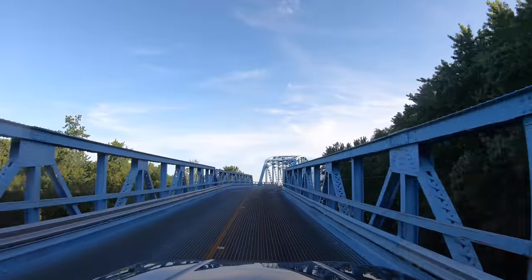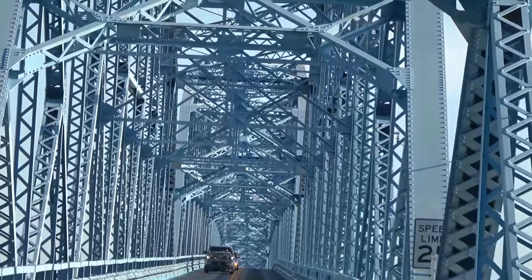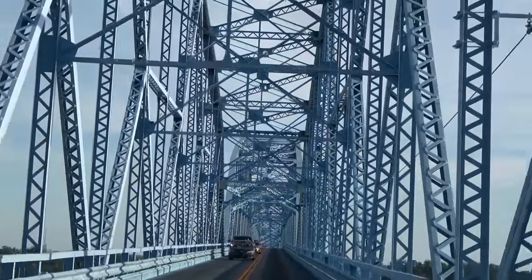This is called the Brookport Bridge, spanning the Ohio River. Unusually long and narrow, and historic, it dates back to 1929.